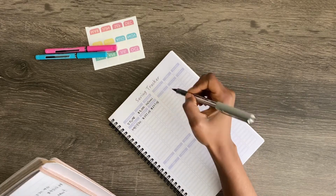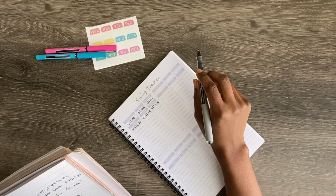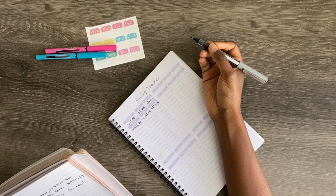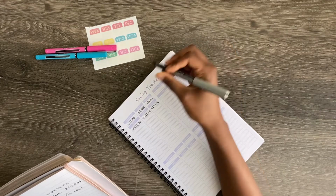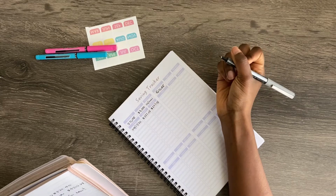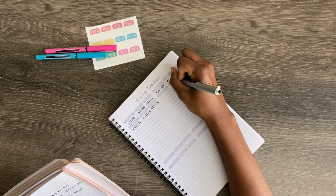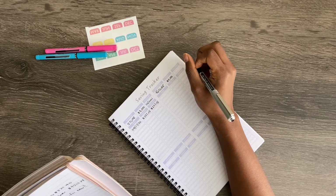Okay, and then my next certificate of deposit is 17 months. So what am I saving this one for? Again, I have no idea, but let's just put the future, because that's what that is. And then 17 months, I'll shoot for three grand as well. And the due date, February, March, April, May.